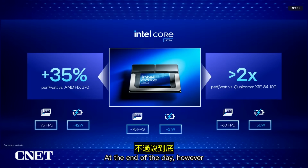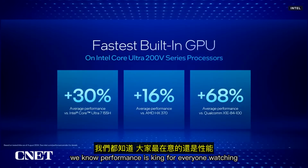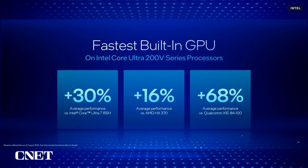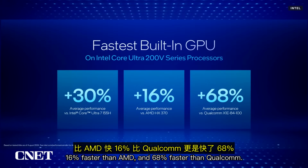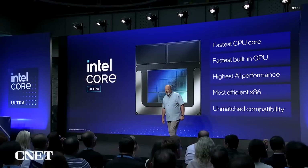At the end of the day, however, we know performance is king for everyone watching, so let's recap. We're 30% faster than our prior gen, 16% faster than AMD, and 68% faster than Qualcomm. Now let's move on to AI.